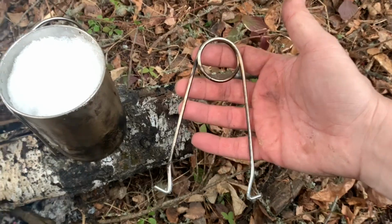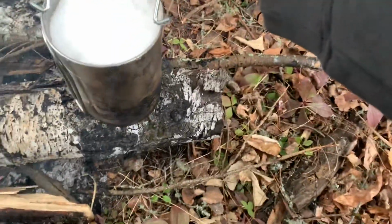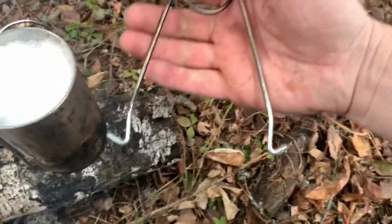So there's just a regular old fish mouth spreader. Stretch it open a little bit. Maybe a little bit more. There you go.